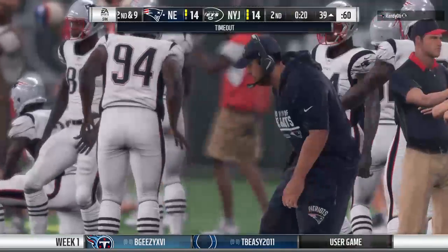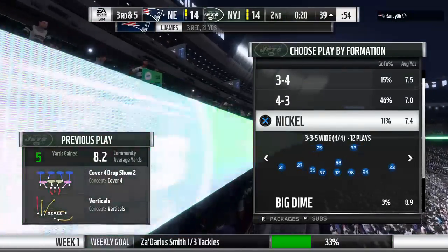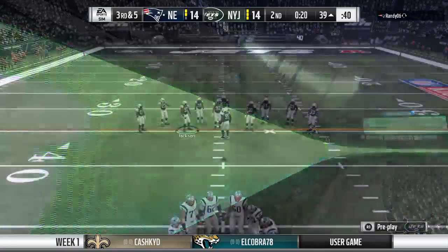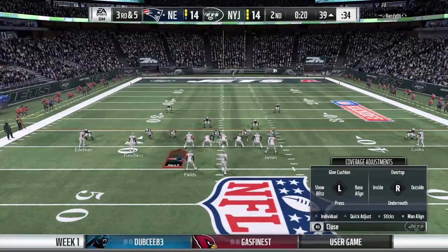Looking left side, and he's got a man. That's James. And before they can run this third down play, we're going to get a timeout, as the clock will stop with 20 seconds to go in the first half. New England on third down. They've converted 4 times out of 6. Not bad. This will be 3rd and 5.